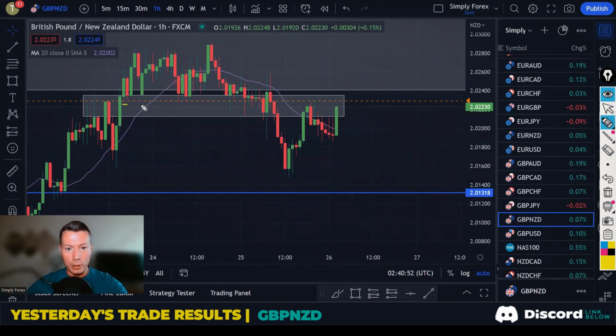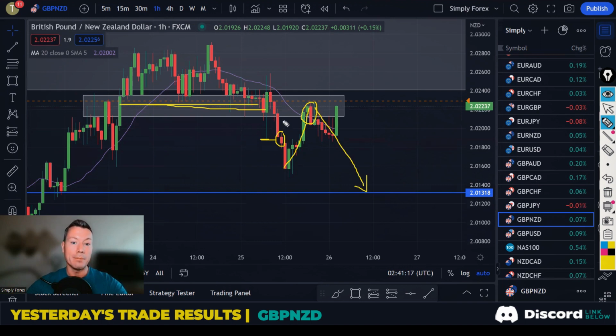So once we broke this level here, but the problem is we didn't really get a break until roughly this candle because it broke these lows. But now price has come back up into this grey zone. We've got another bearish reaction. Potentially we can take price back down to this level. This was trickier than the yen pairs. This candle is looking quite bullish as we speak.